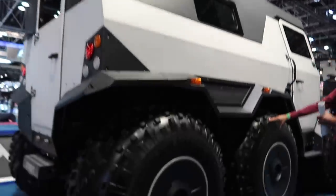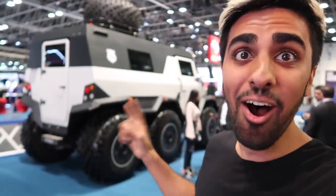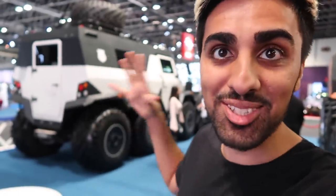You know what's crazy about this car? If you notice how huge the tires are. The tire is literally bigger than my sister. Oh my god! Alright guys, anyways, there you go. That has been the Shaman by Strite.